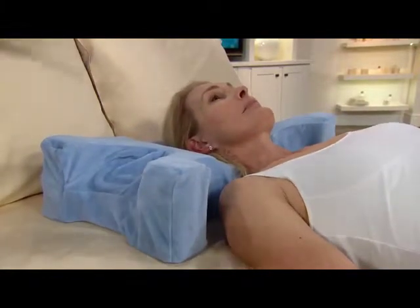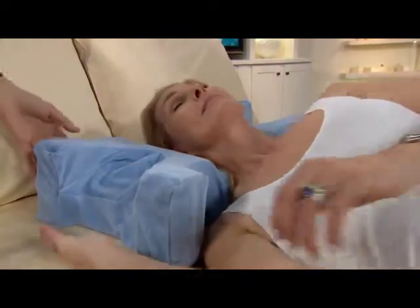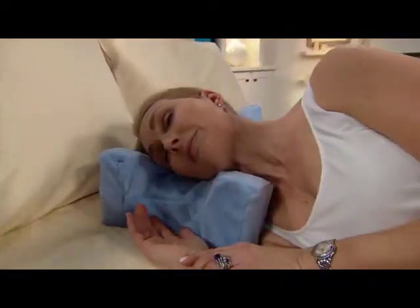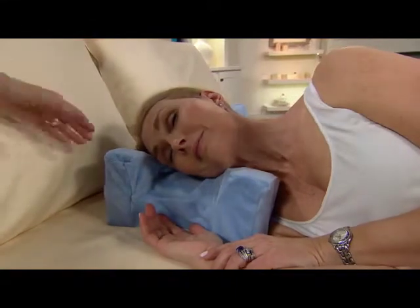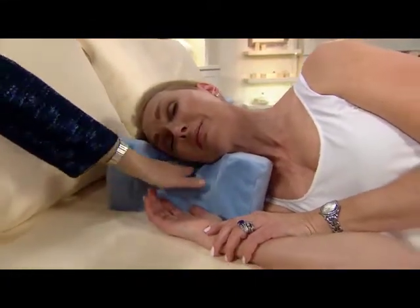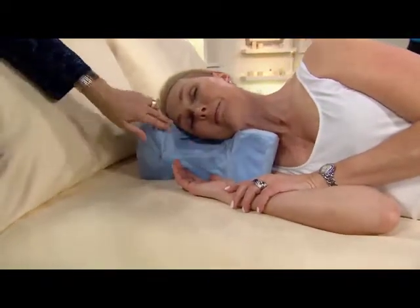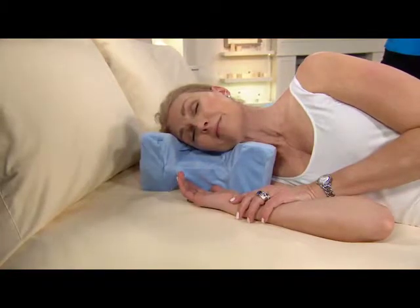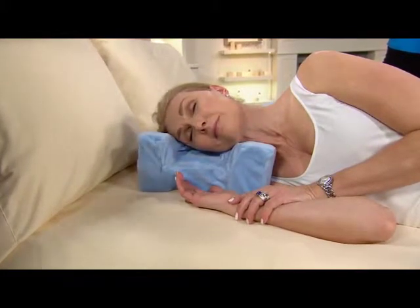Now, unconsciously, she's going to move, or she's going to prefer to sleep on her side. So when she turns to the side, you can see her shoulder is nestled into that cradle. And the beauty of this pillow is that her face is not pressing against the pillow surface. There is no compression on her face, no compression on the upper or lower part of the face. And if there's less distortion, there's less compression, there will be less wrinkling.